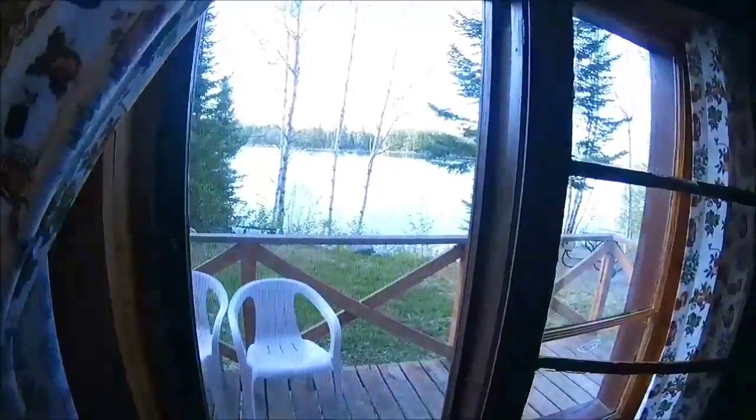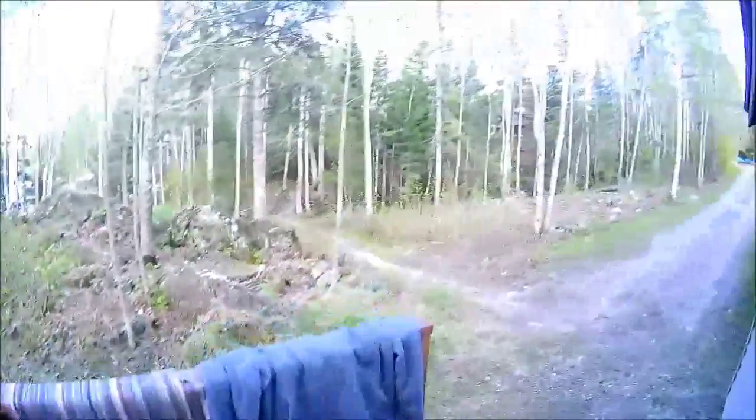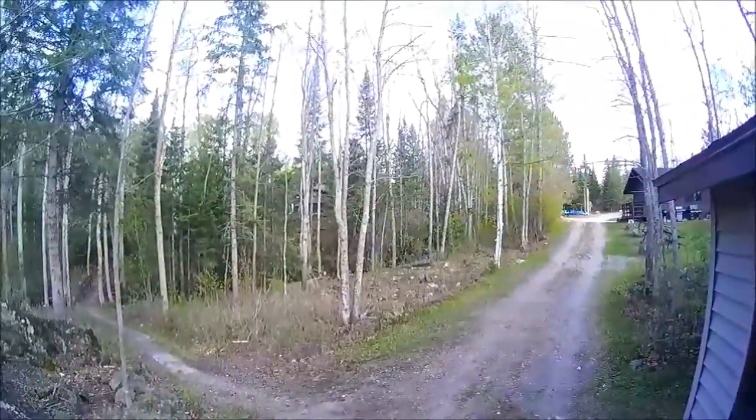But this lake cabin has a nice view of the lake, and it's off by itself. And when we go out the door, there are no bugs yet to speak of, so I don't have the screen on. I'm not panicking. But it's right next to the creek. You can see part of the creek running over there.